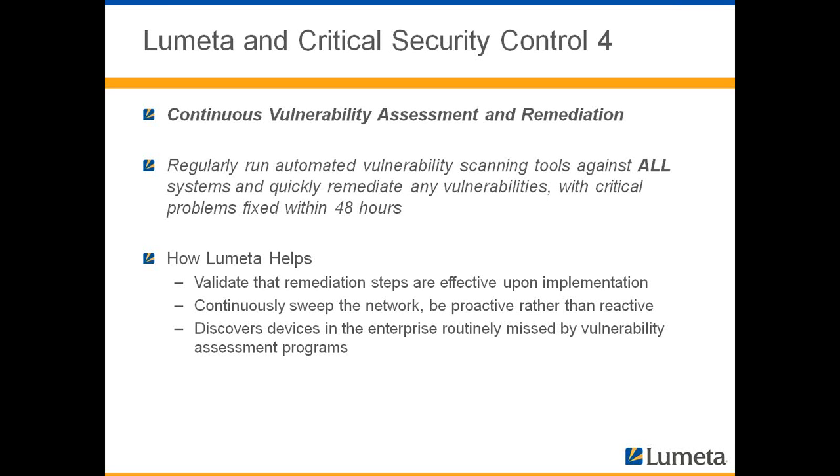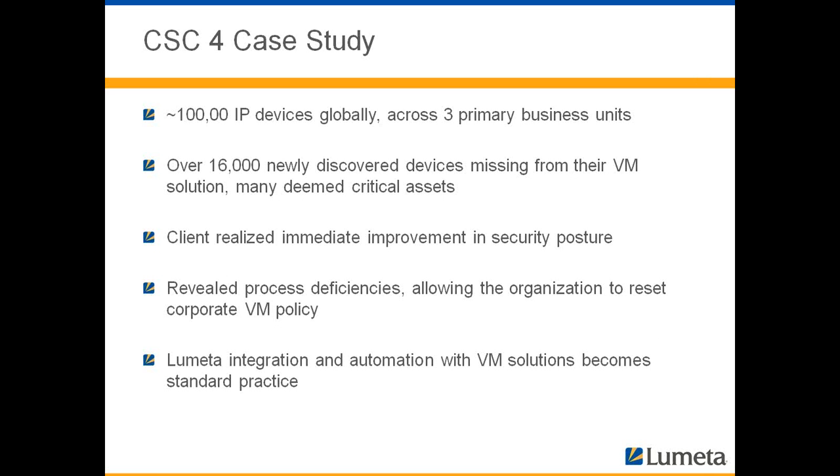You need to ensure that the steps you've taken have been effective. Continuously sweep the network. Be proactive rather than reactive. Know what's going on all the time. And again, as we discussed in our first case study, discover devices in the enterprise that are routinely missed by vulnerability assessment programs. And speaking directly to that, we have a recent case study.